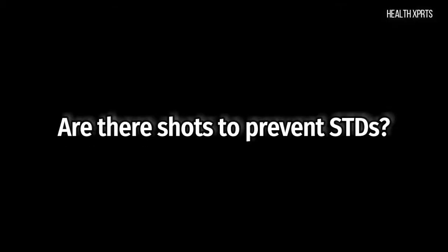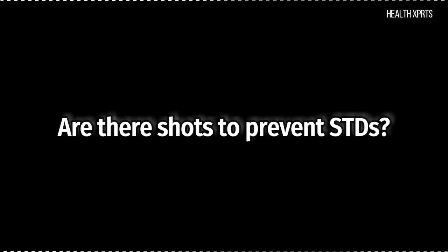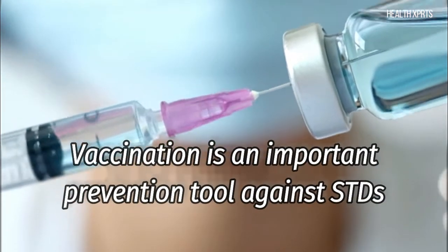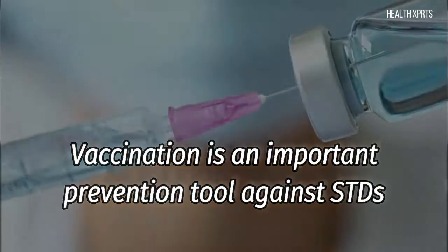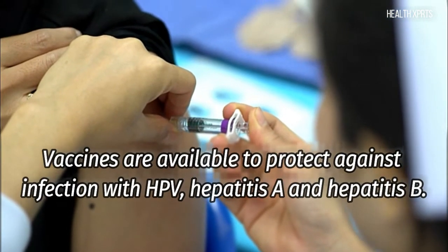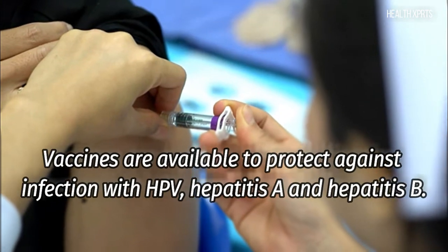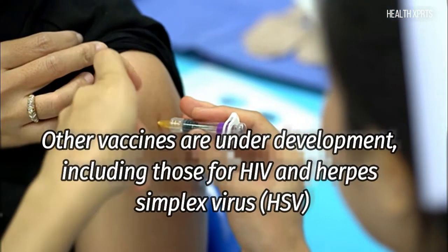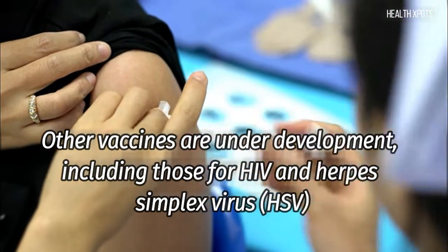Are there shots to prevent STDs? One important prevention tool against STDs and infections is vaccination. Currently, vaccines are available to protect against infection with HPV, hepatitis A and hepatitis B. Other vaccines are under development, including those for HIV and herpes simplex virus, HSV.